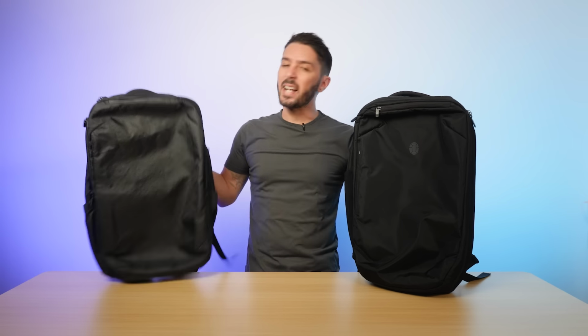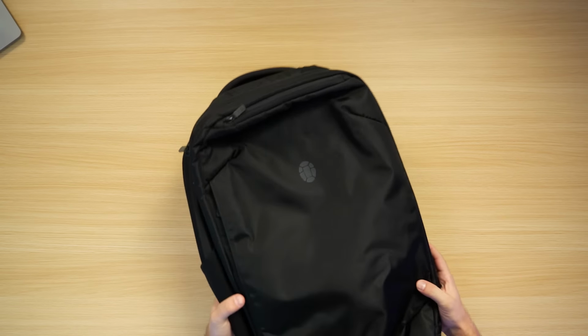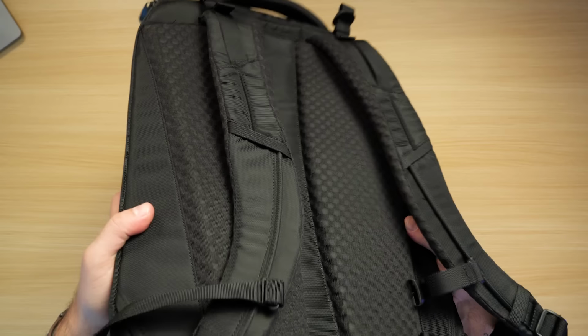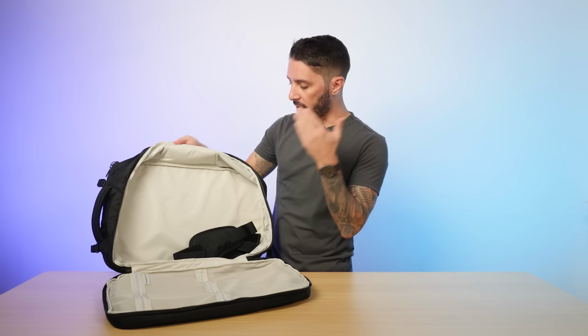Now, I used to love the Pro. I still love the Pro, but the Light has really captured my heart as of recent, because it's like the Pro, but lighter weight. Got a great water bottle pocket on this side. Great comfort. Look at all that padding and ventilation, plus the load lifters at the top. And as you need in any travel backpack in 2024 going into 2025, suitcase style clamshell opening.